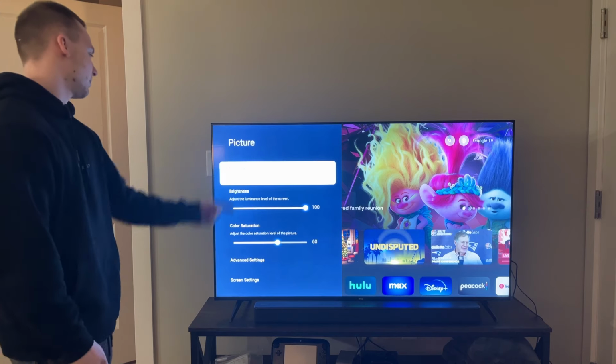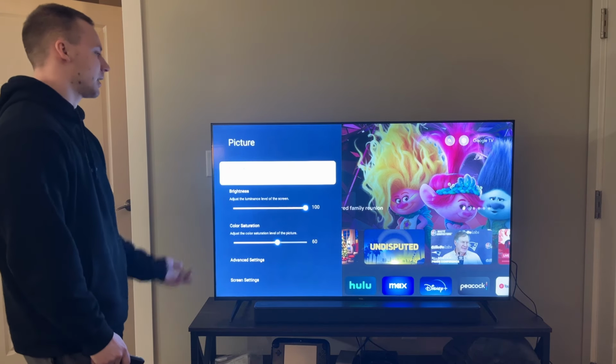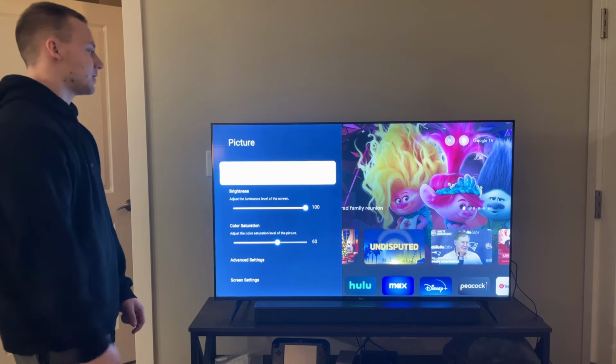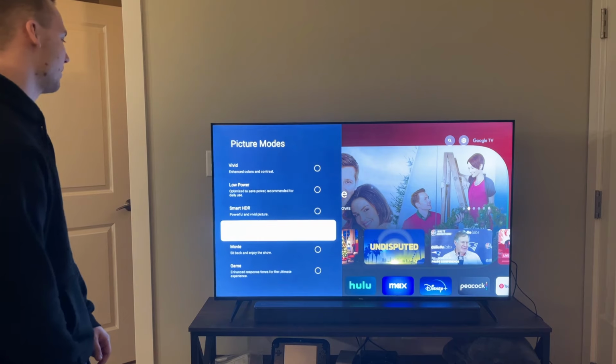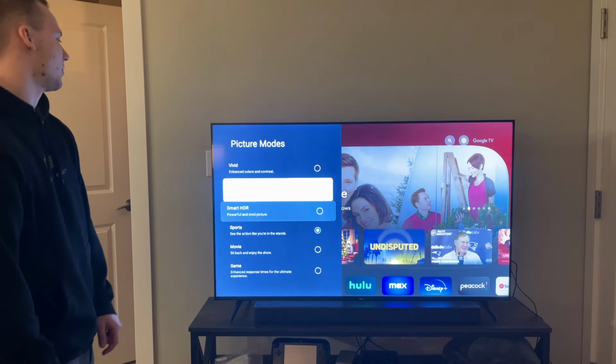Mainly I've just tweaked the picture mode. I think I had it on standard for the longest time, then changed it to sports, and I'm just like, sports looks nice, in my opinion. But if we go over to picture modes, I can show you what we're working with.